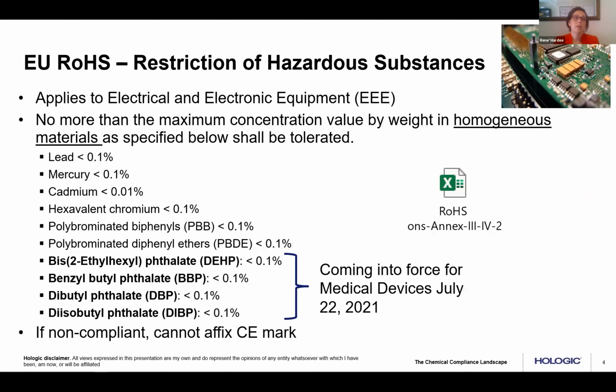So let's start off diving into what I consider the simpler of the chemical regulations, and that's RoHS, or the Restriction of Hazardous Substances. This directive has been around since 2006, and I'm guessing most of you are at least vaguely familiar with it. The spirit of the regulation is to reduce the environmental and health impact of electronics. That's why it applies to electrical and electronic equipment, or EEE. That means outside of scope would be things like manuals, packaging, and non-EEE devices.